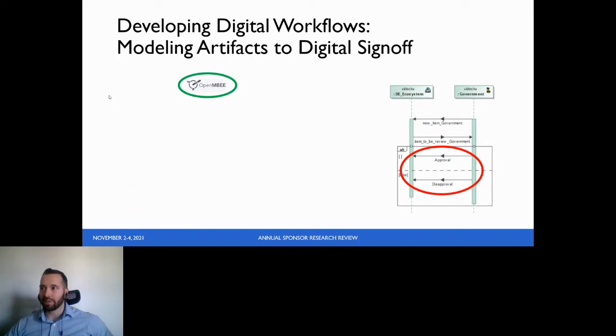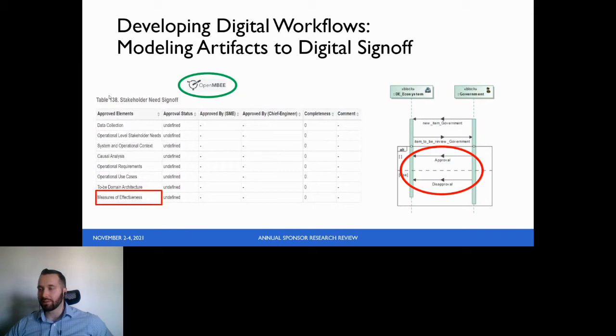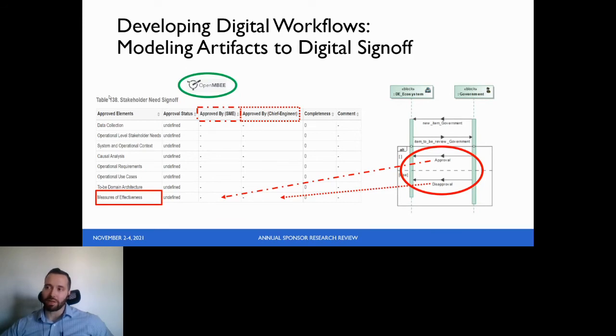And getting back to the digital sign-off, in this case of the measures of effectiveness, we're using this table in the OpenMBE environment to have some sort of digital sign-off. What I'm suggesting with this chart is that you could have an example where a subject matter expert approves, followed by a disapproval or rejection from the chief engineer. And within the OpenMBE environment, there's a mechanism to add comments.